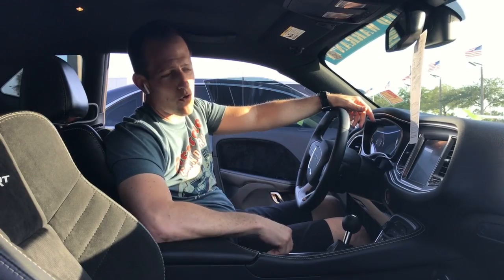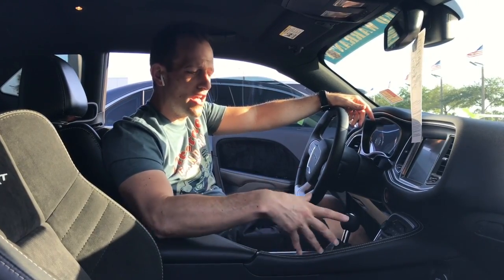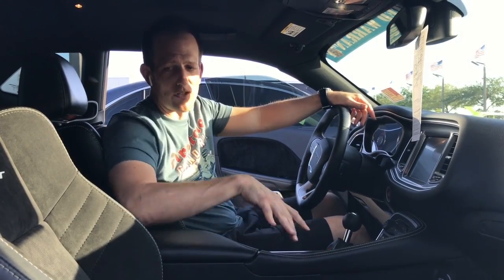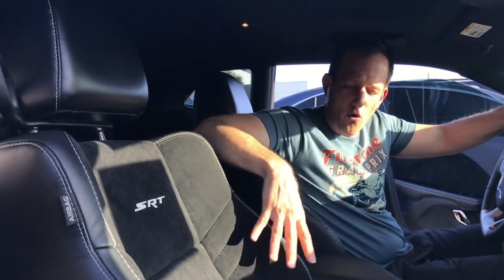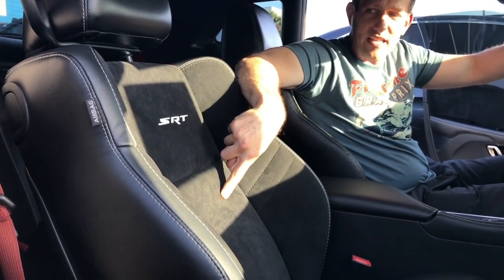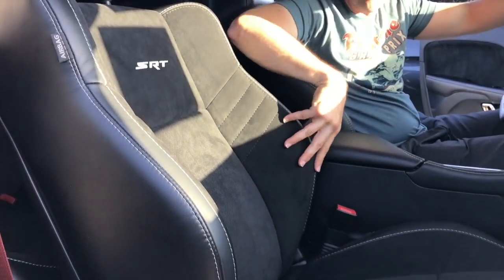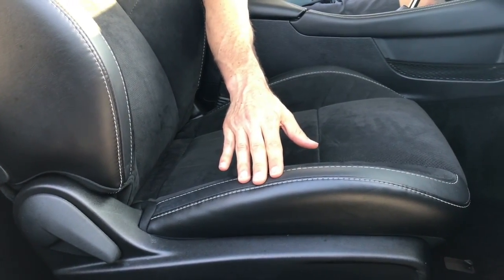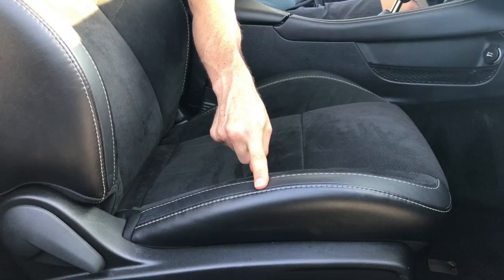The reason why I bring up the Corvette is because I really feel that Dodge has done some homework with making the interior of these cars a little nicer. Check out these seats. It's a wonderful Alcantara with Napa leather. I really like the perforated center, and I love the leather on the outsides, especially here, because that's where your leg's going to rub every time you get in and out, and that means it's going to take good wear.